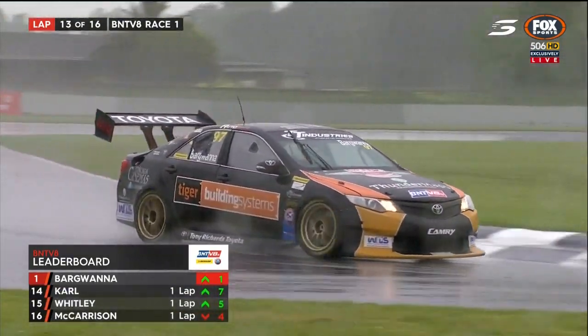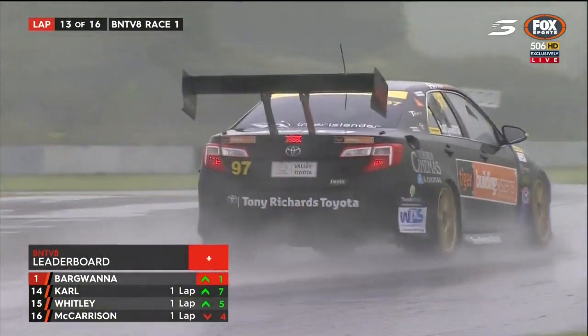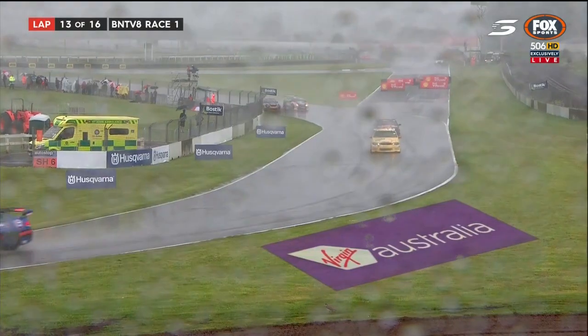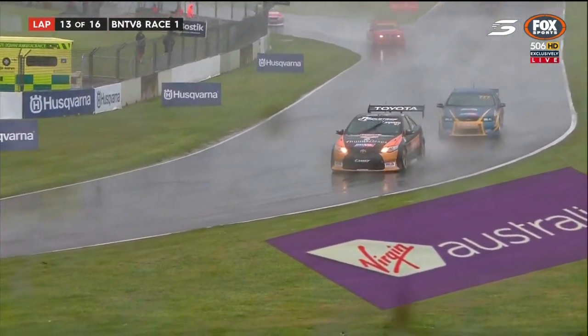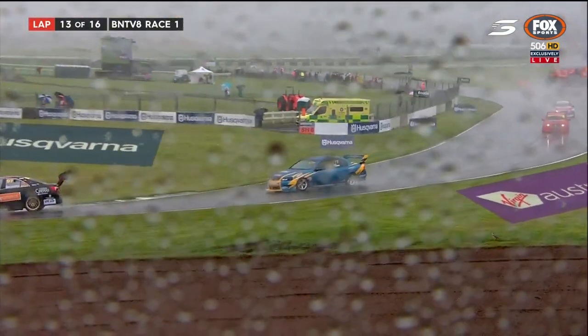He needs to be careful here, Bargs, trying to navigate his way through this lap traffic. There is a pretty big speed difference between the Class 1 and Class 2 guys, so he just needs to be patient, and he needs to make sure that they've seen him. So we had some onboard shots before.